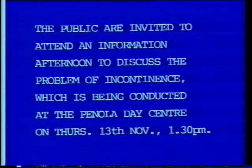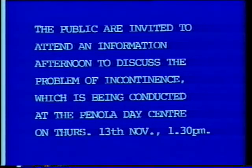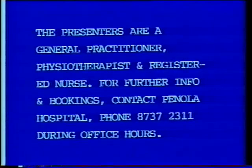The public are invited to attend an information afternoon to discuss the problem of incontinence, which is being conducted at the Panola Day Centre on Thursday the 13th of November at 1:30. The presenters are a general practitioner, physiotherapist and registered nurse. For further information and bookings, contact Panola Hospital, phone 8737 2311 during office hours.